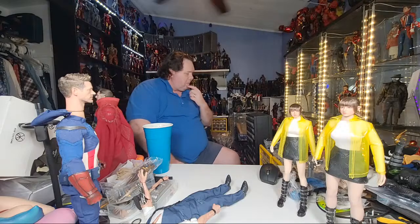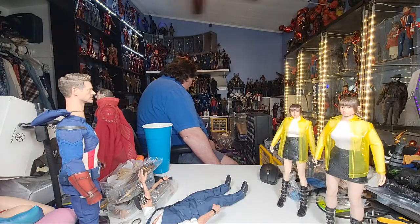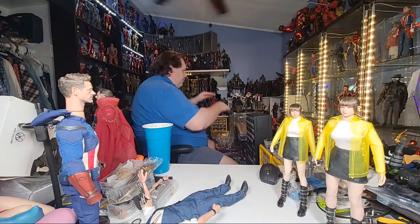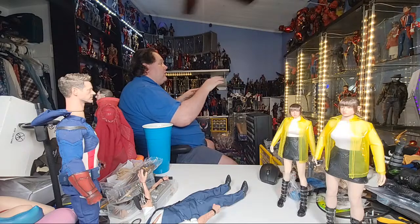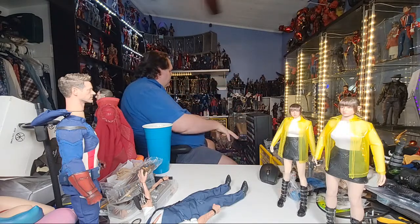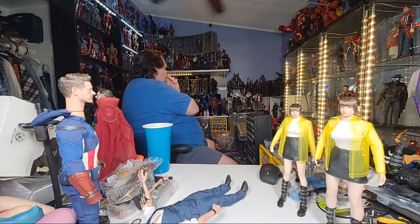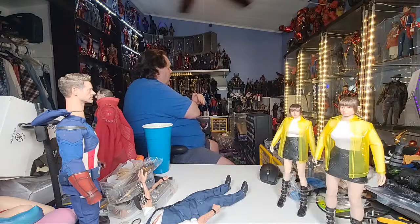What else? Got a lot of figures to unbox if I wanted to unbox one. I just don't have places for them, so I'm trying not to unbox them. And I can't even really give a decent room tour now because I've got stuff in front of everything. I suppose I can give a room tour because I'm kind of at a lull right now.